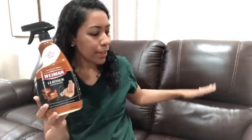Leather couches, especially if you're sitting in the same spot numerous times, you'll notice that the material starts to, not break, but it starts kind of drying out and deteriorating a little bit. So it is very important to make sure that you're moisturizing it on a daily basis. It removes the dirt and grime, but it doesn't leave a sticky residue. And it has a very nice smell to it as well.